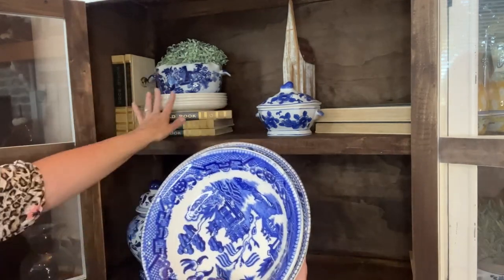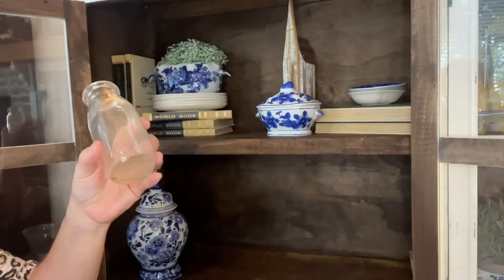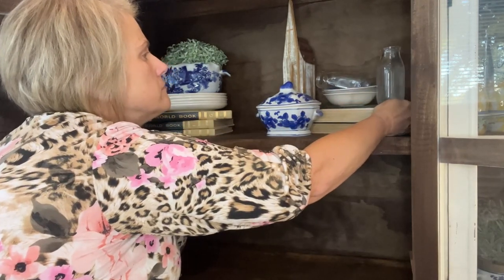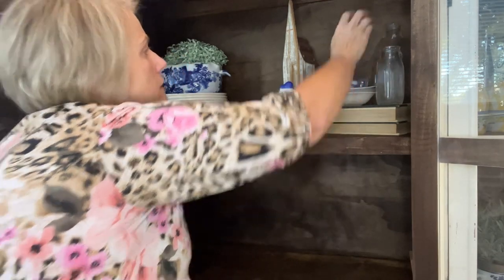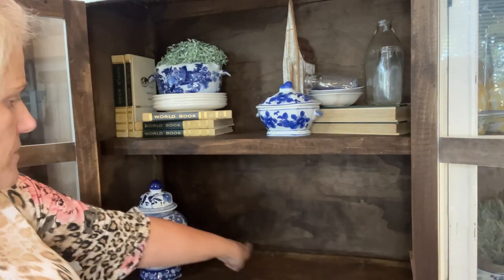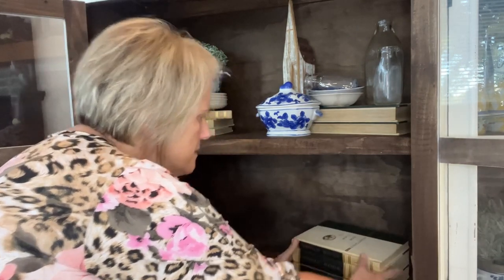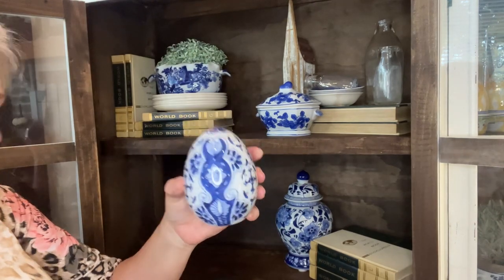I have these little fingertip bowls that go with the plates. I think I'm gonna put those here and use my milk jugs. That's cute. Now I want to do something down here. More encyclopedias. Maybe I could do the ginger jar here. Nope, it won't fit. Maybe in the back. This is just a little blue and white egg.